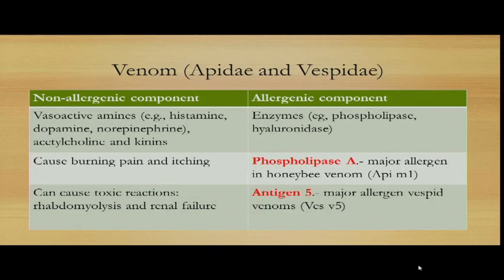The venom from the flying insects, from Apidae and Vespid, has a non-allergic component and an allergic component. The non-allergic component is mainly vasoactive amines, histamine, dopamine, norepinephrine, as well as acetylcholine and kinins that can cause the burning sensation, the pain, and also some itching. However, if they sting several times, they can also cause toxic reactions that can lead to renal failure due to rhabdomyolysis. And the allergic component is mainly enzymes. Phospholipase A is the major allergen in honeybee venom, and antigen 5 is the major allergen in Vespid venoms.